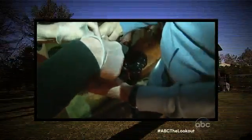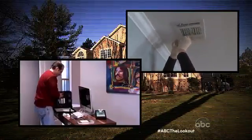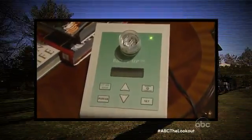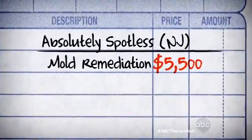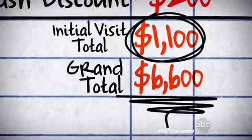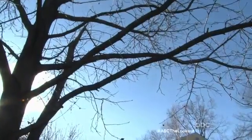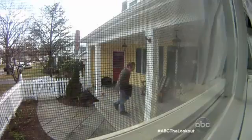Our experts took 11 samples at the house. One set right after this man left, and none showed a problem. I mean, it's either incompetence or fraud. Whatever the case, it's a disservice to the homeowner. And that $5,500 is in addition to the $1,100 we already paid for his initial visit. So we called the sampler to another house in New Jersey to try and get some answers.